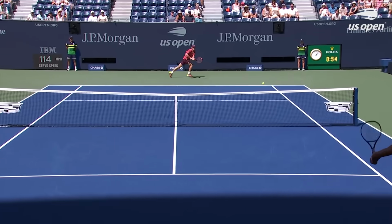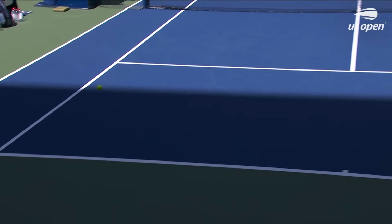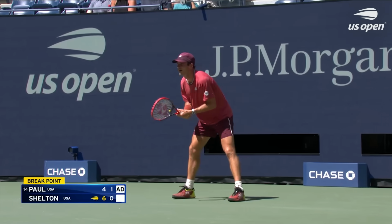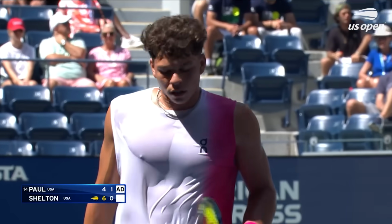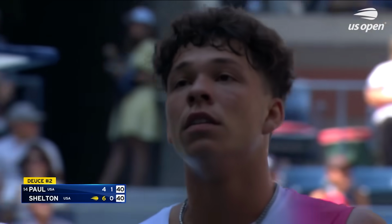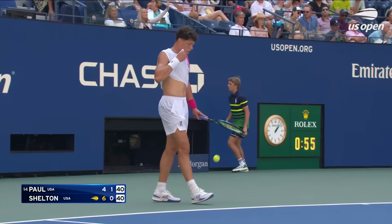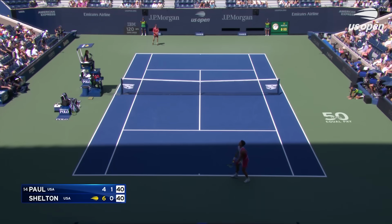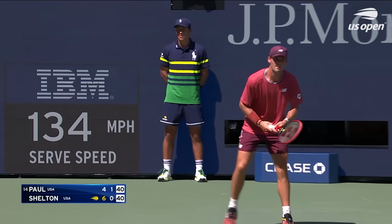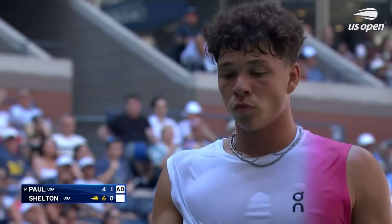Advantage Paul. Now this one did not work as Tommy was all over this. Didn't quite disguise that drop shot as well as the others and left it a little bit high. That's enough for Tommy to get there and do something with it with that speed. Old tried and true out wide, getting the job done there. Advantage Paul.